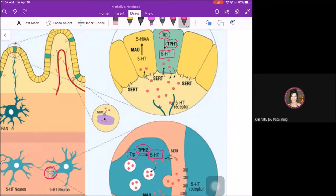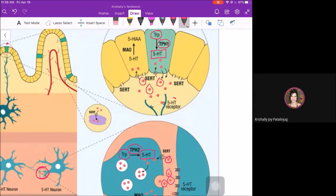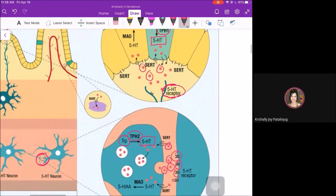And again, this 5-hydroxytryptamine will undergo a specialized process of storage, vesicular storage, okay? And then its release, okay? Its release is via exocytosis. So, ayan. Yung mga kulay pink dyan, those are released serotonin. Okay? And it will now be ready to be binded to the serotonin receptor. So you have there serotonin receptors.